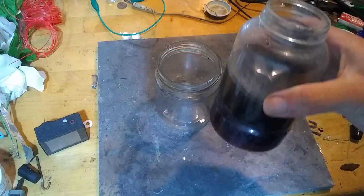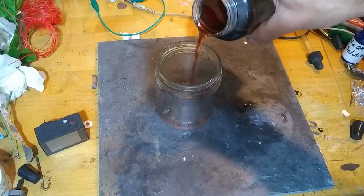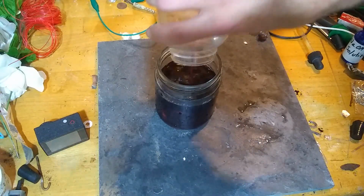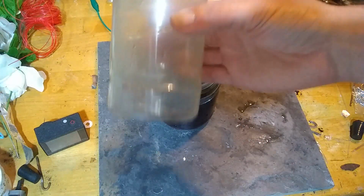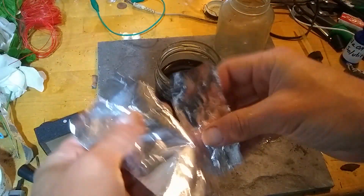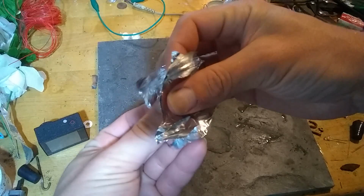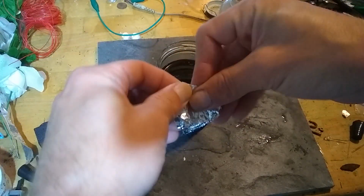Alright, the cobalt chloride is filtered and it's time for the next step. So I'm pouring this off into a glass container because the last time I tried this in a plastic container I melted it. So now I'm going to take aluminum foil, and I'm going to use the aluminum foil to displace the cobalt out of solution. This will cause the cobalt to precipitate as a fine metallic powder.